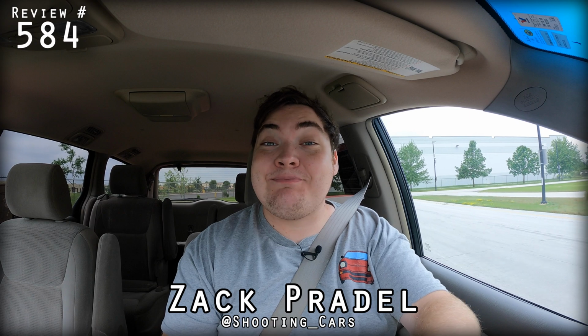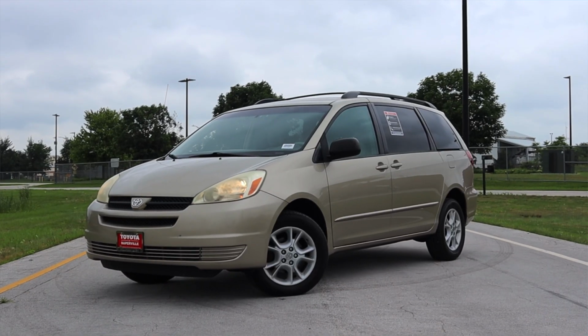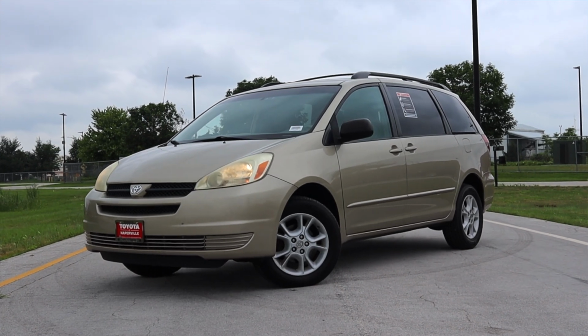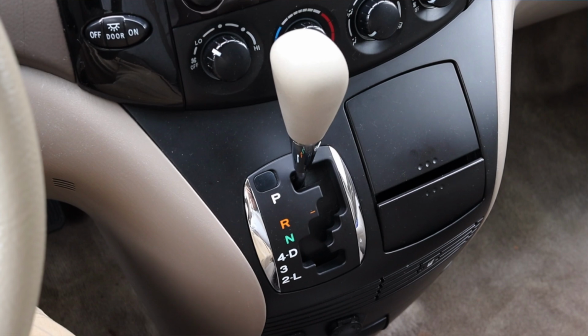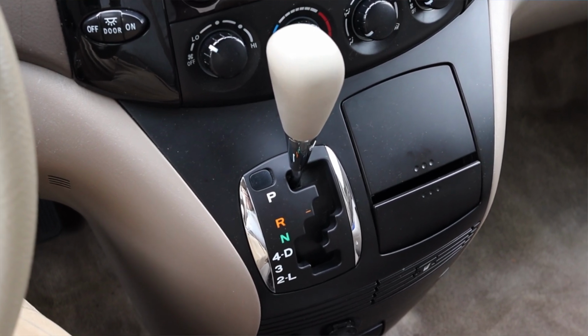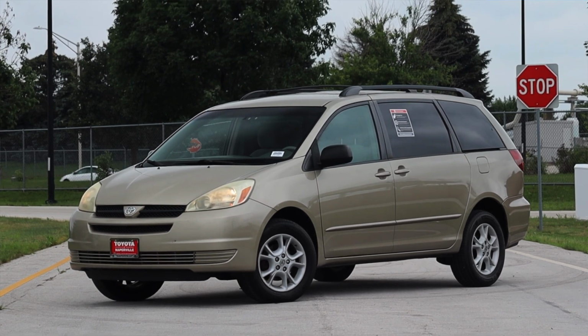Alright, what's up guys? My name is Zach, and today I am driving a 2005 Toyota Sienna. Up front is a 3.3 liter V6, and down below is a 5-speed automatic transmission. Now, I am super excited to be driving this here Sienna for two main reasons.